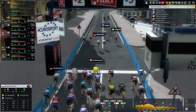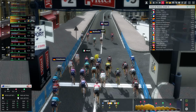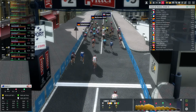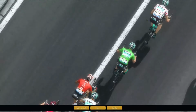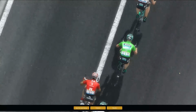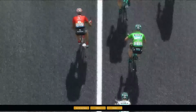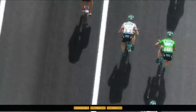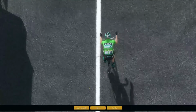What a result. We timed the switch to Caleb Ewan's wheel perfectly, and Peter Sagan wins ahead of Matteo Trentin and Michael Matthews. So you can see the lead out here. Schachmann doing a really good job. I think we'll see Caleb Ewan on our right coming past us. There he is. We switch over to his wheel with Peter Sagan. Bookman sticks on Peter's wheel. And then we go past Caleb Ewan, slingshot past the Australian with Michael Matthews on our left. And we comfortably win the stage.